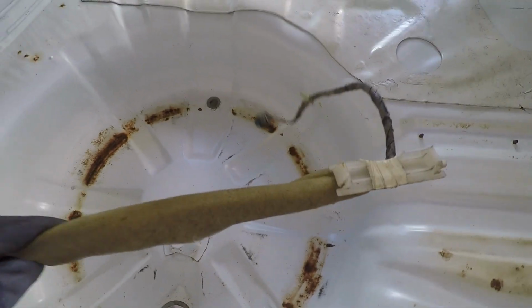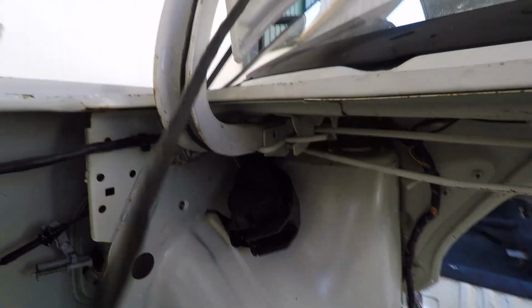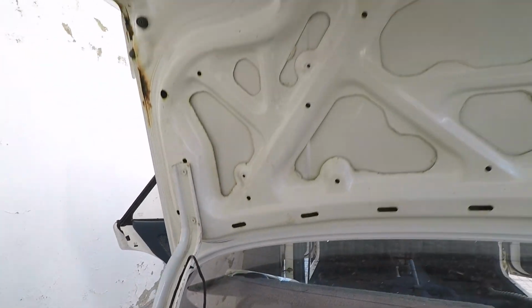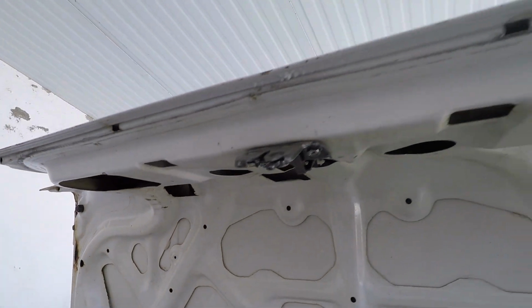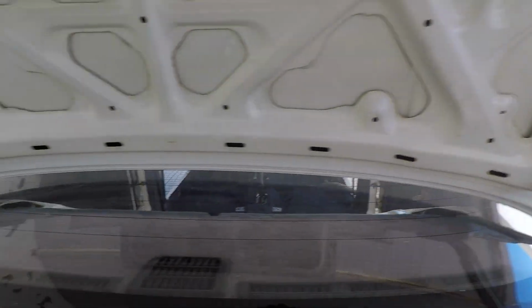And here we have the electric installation that we need to remove and keep inside the car, so that when we install the new trunk, the new old trunk, we can fit everything back properly. And of course, again, the 2 bolts on each side.